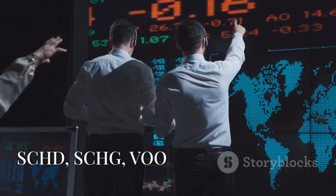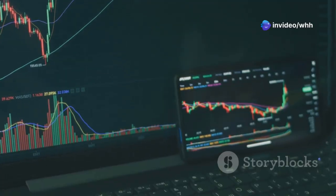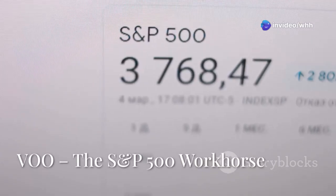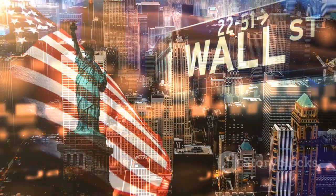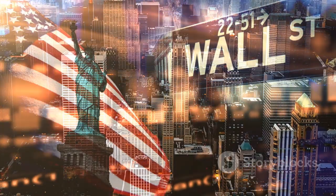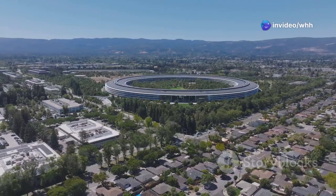Before we compare, let's understand who's on the field. SCHD, SCHG, and VOO are key players in the ETF arena. VOO, the S&P 500 workhorse. VOO mirrors the S&P 500. It owns 500 of America's largest companies, weighted by market cap. So tech giants like Apple, Microsoft, Amazon, and Nvidia sit at the top.